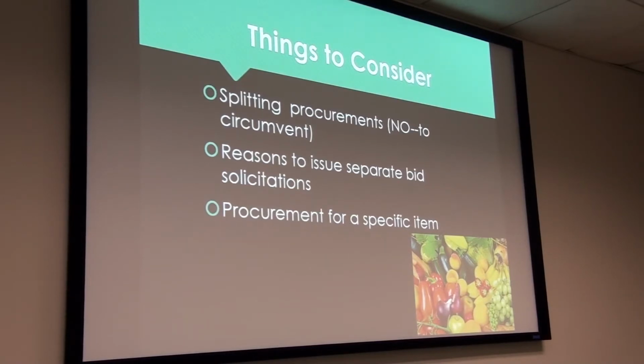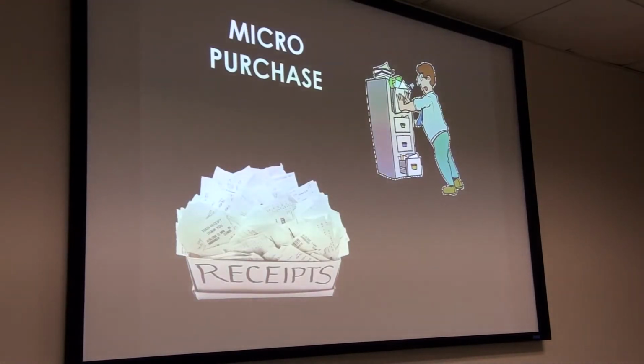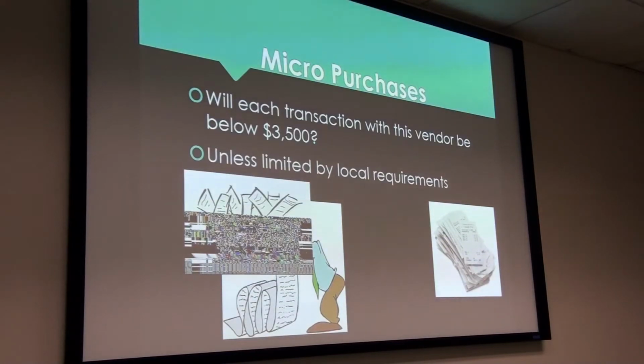Okay? And then if you're just going to buy one item, and I've actually been kind of surprised at how often I've seen this, if you're just going to buy one item in that category and that's all you're going to buy for the whole year, yeah, use micro purchase if it's below $3,500. So, all right, here are the actual things you need to think about if you're going to use micro purchase.